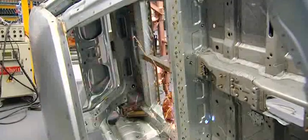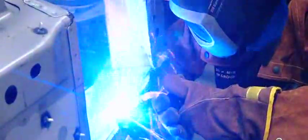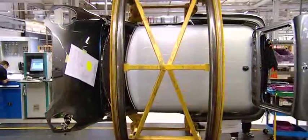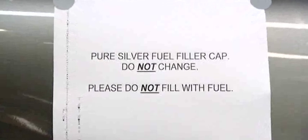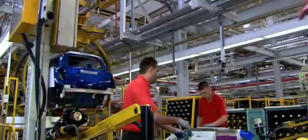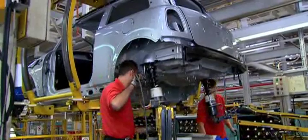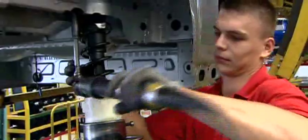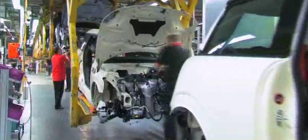The plant has also pushed its technological boundaries even further by producing more than 500 electric Mini E for field trial testing. Mini assembly at Plant Oxford provides a user-friendly working environment. Wooden skillets on the assembly line and rotary slings allow the car to be raised, lowered and turned around by up to 90 degrees for ergonomic and quality benefits.